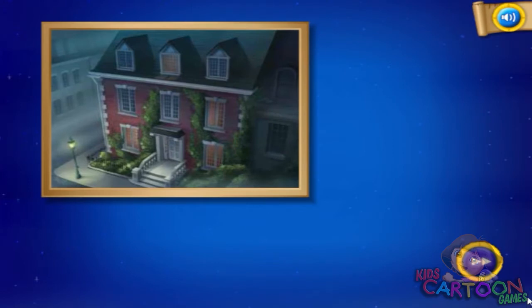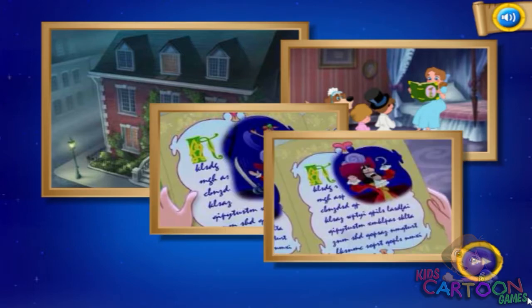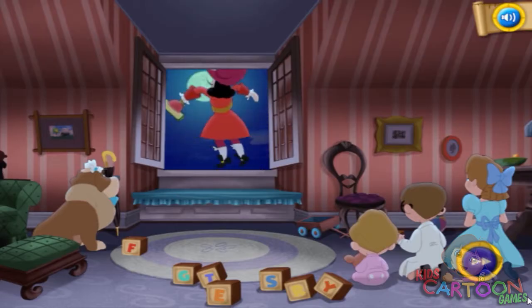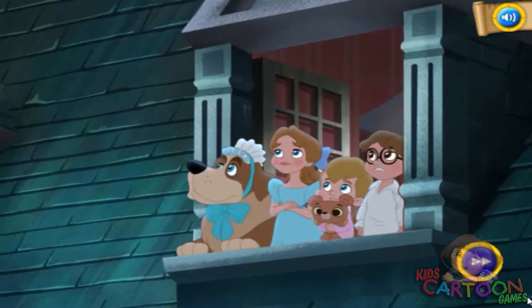Would you like to hear the story of the battle for the book? It all began just like any other ordinary evening. I was reading one of our Neverland adventures to John, Michael, and Nana. When suddenly, Captain Hook appeared in our nursery. Victory, boys! That brute took my storybook!